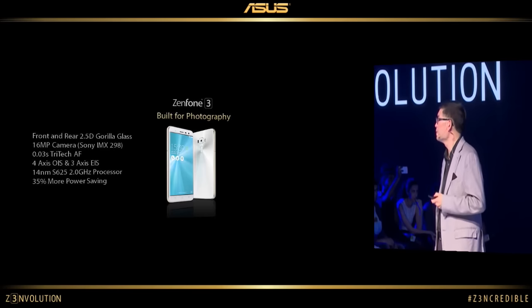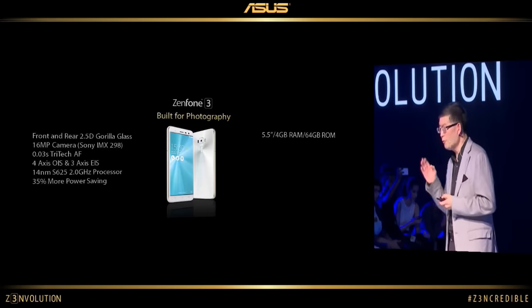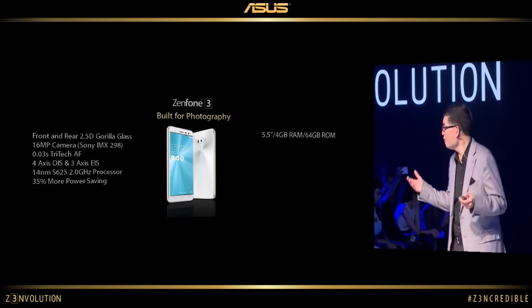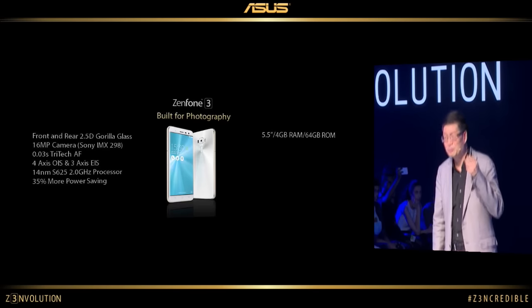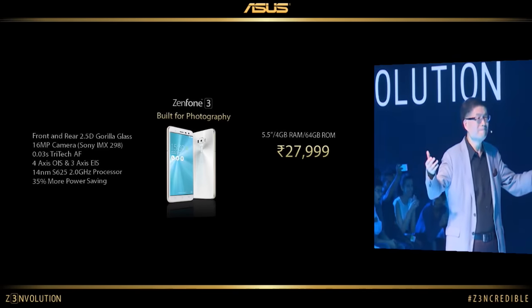Five point five inch, 4 gigabytes RAM, 64 gigabyte storage will be available for $27,999. Thank you.